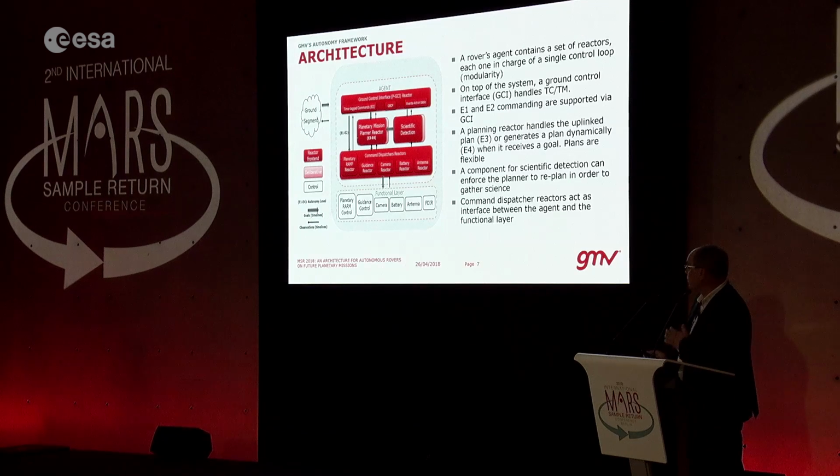So this is a sketch of the architecture. You can see that there are two different parts. First is an agent that controls the functional layer, which is in charge of interfacing with the hardware. The agent is made of what we call reactors, which are more or less components that fulfill a given interface. And these reactors have a hierarchy.